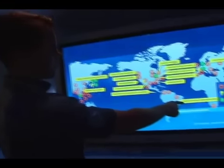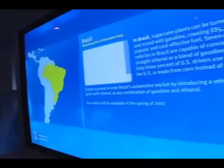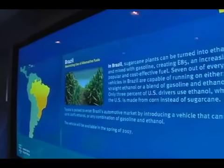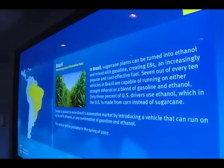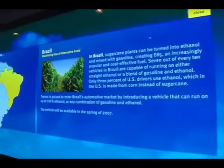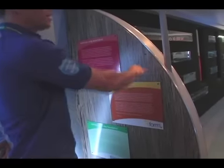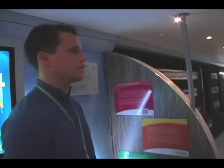You can see down in Brazil how they actually maximize the use of alternative fuels through sugarcane and how they use that renewable resource in E85. In 2007, Toyota is going to be launching a vehicle that will be running up to 100% ethanol. As you're looking through, a lot of the panels that you'll see are made of recycled material.